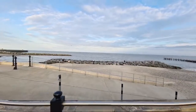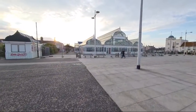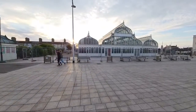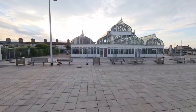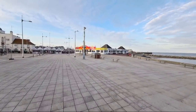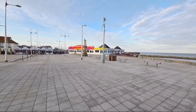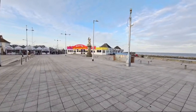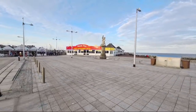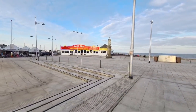Looks like the Winter Gardens baby brother. Yeah, it does a little bit, doesn't it? This used to be a soft play area for kids, I think. And the lights have just been switched on the pier. Nigel, I can't, my car's over the other side, so that wouldn't work. Look at it, it's July. Summer season. And the South Pier is actually shut.